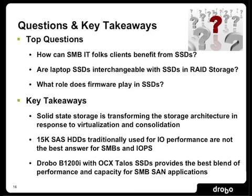Fantastic. As we wrap it up, some of the key takeaways. SSD, or solid state flash storage, is transforming how you put storage together, folks. And likely you're listening to this broadcast because you have some interest in this area. We're not saying 15K SAS hard drives are bad, but traditionally they're the ones you used for I/O performance. It may be that those are the ones that don't live on as long, because SSDs can very well replace that particular use case. And the mixture of this stuff really helps make it really good.